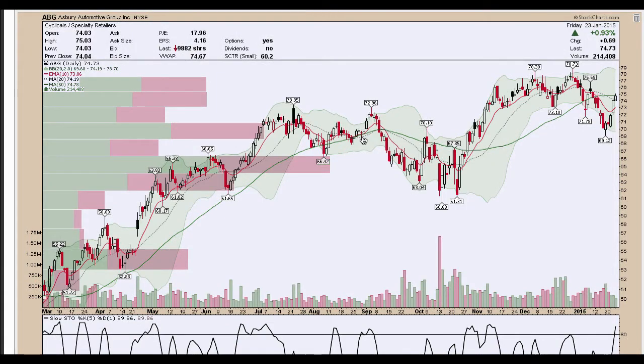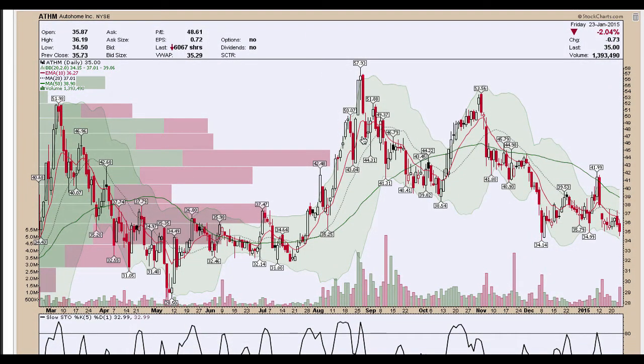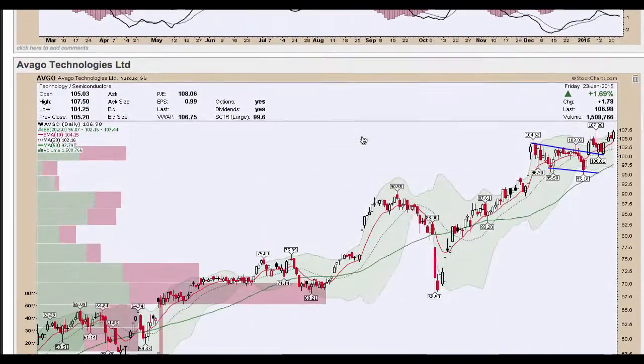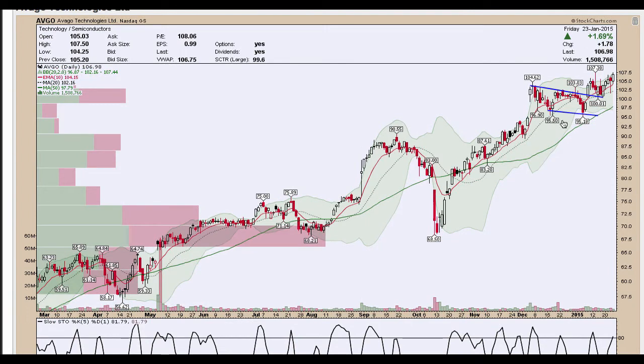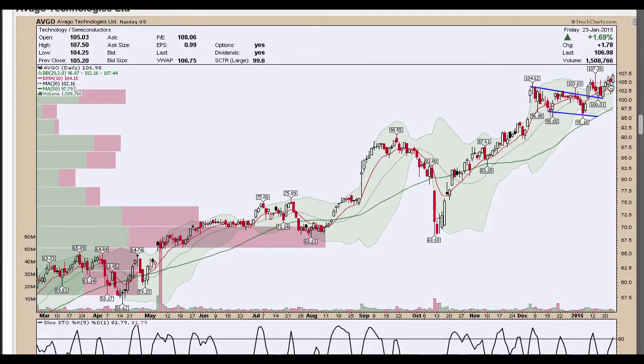Asbury Automotive stopped right at the 50 period moving average, still looks pretty bullish. AutoHome doesn't look that great. Avago, Bollinger Bands are starting to expand. We pointed this one out last week as it tested this upper trend line as a buy on Friday 2 weeks ago, and then it moved higher on Thursday as well. So that looked pretty good, grinding between the 10 period moving average and the upper Bollinger Band.